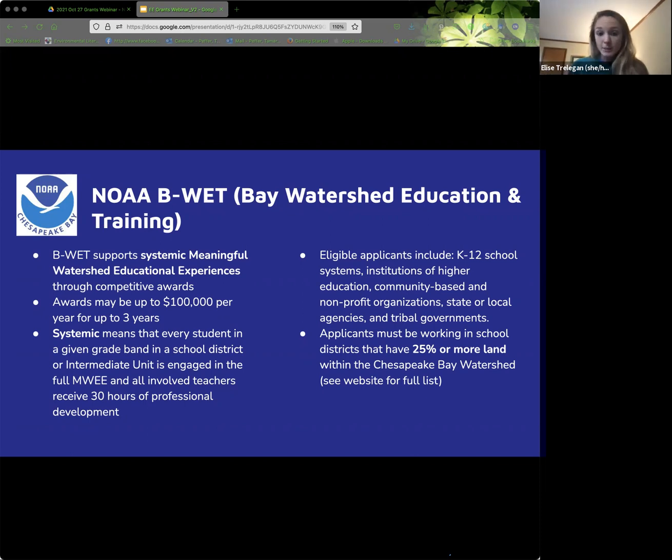These are big grants typically, up to $100,000 per year for up to 3 years. We have a commitment to long-term funding because we know that it takes time to get towards systemic. And this is usually enough time for school divisions and or IUs and partners to really be able to build something that's comprehensive, sustainable, and hopefully you can identify some funding to be able to support that longer term within school district budgets or in other spaces. And then again, that's the systemic definitions on there for you.